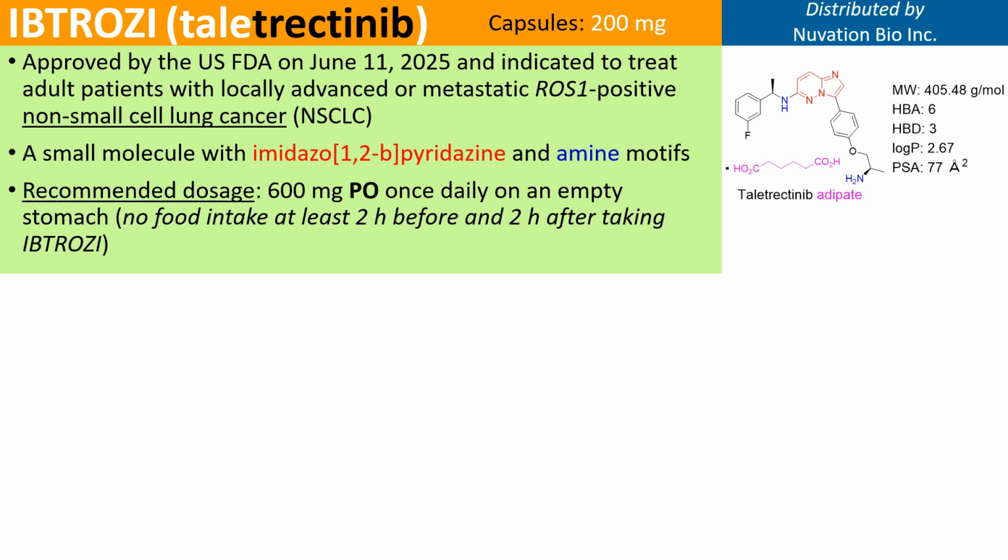Taletrectinib, brand name IBTROZI. This medication was approved by the US FDA on June 11, 2025, and indicated for the treatment of adult patients with locally advanced or metastatic ROS1 positive non-small cell lung cancer. Chemically, it's a small molecule with imidazole and pyridazine heterocyclic motif, along with imine, secondary imine, and primary imine functionality. It's available as a 200 mg capsule.